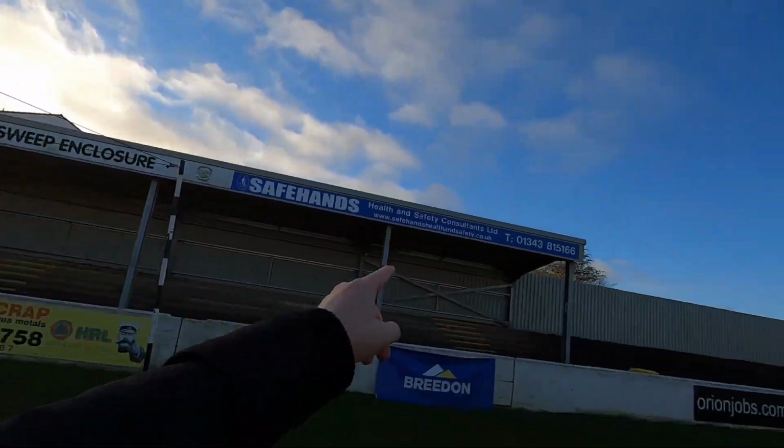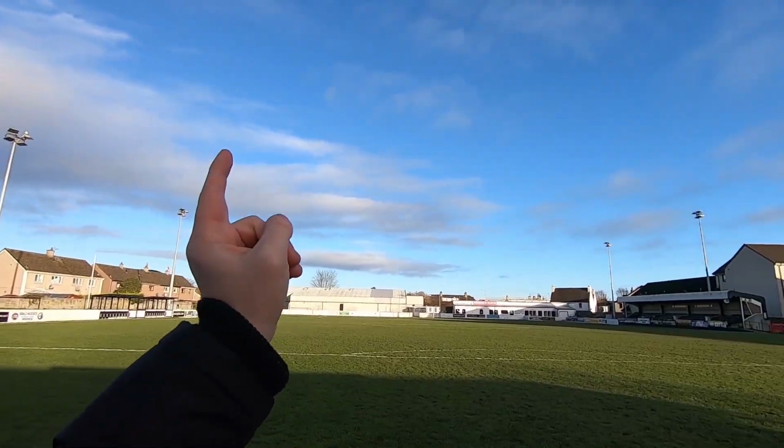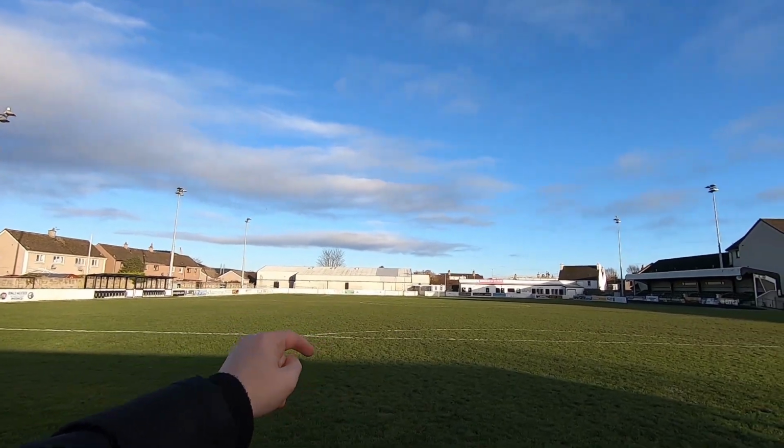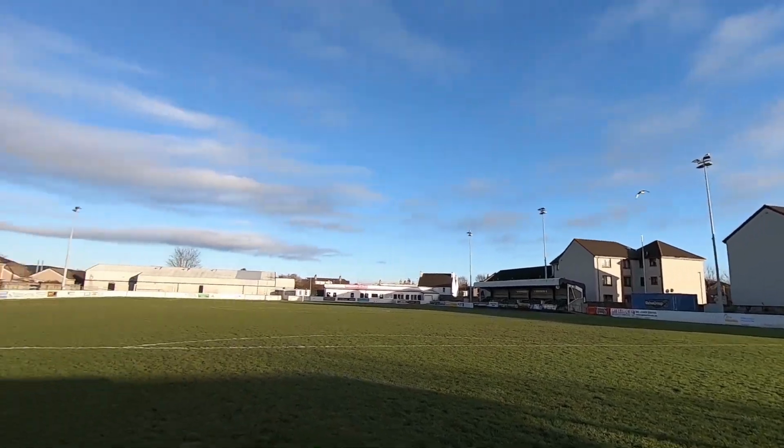So I think this is a new stand, their new dugouts. They had a fire kind of last season before it all got cancelled, so now they've got new changing rooms. Gonna have a look in there in a sec. And there's another stand over there, but basically, nice grass pitch here. They're a very proud club.